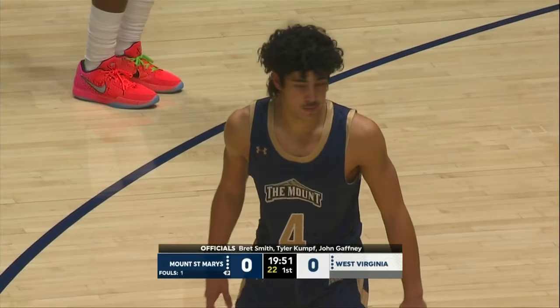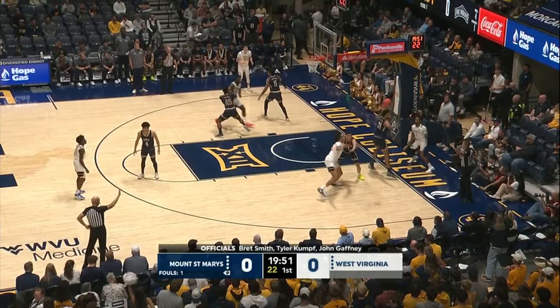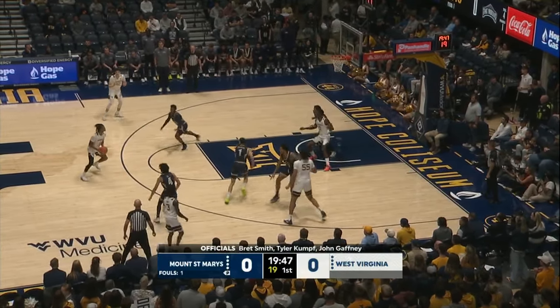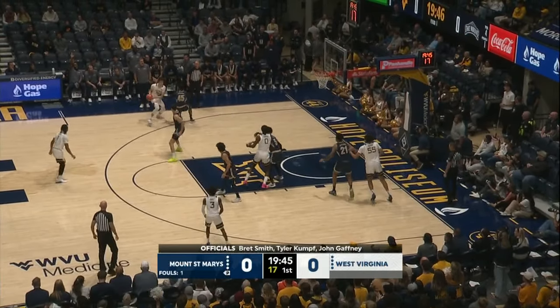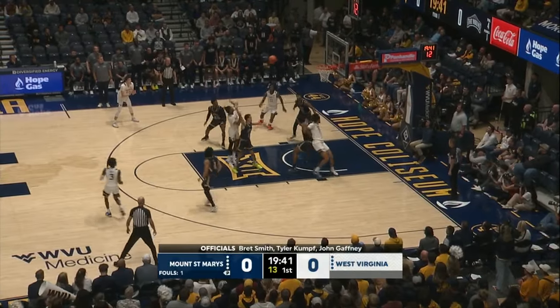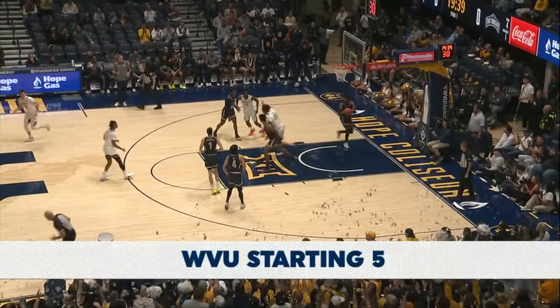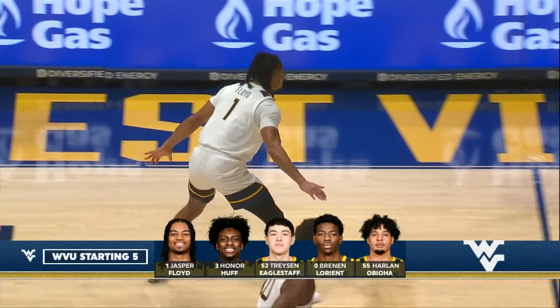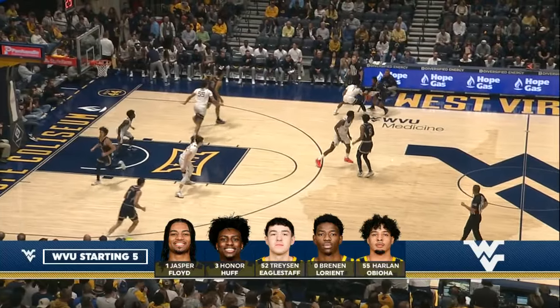For West Virginia, in the starting five, two players that were on Coach Hodge's squad at North Texas last season, Brennan Lorient and Jasper Floyd. Honor Huff, the sharpshooter. That's Trey Eaglestaff. Back to Floyd in the key. First bucket of the season for Jasper Floyd, the transfer from North Texas. Boy, and Jasper Floyd is here to run the offense for Coach Hodge.